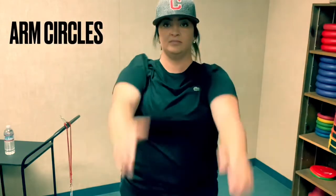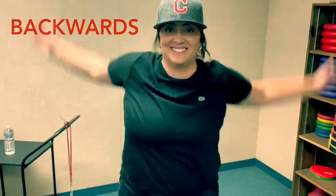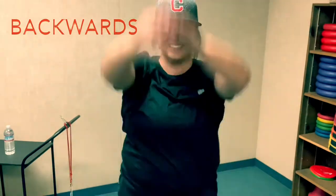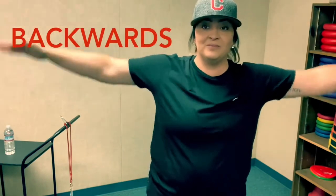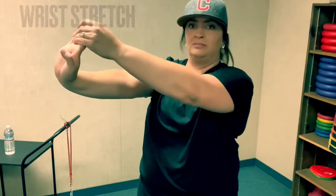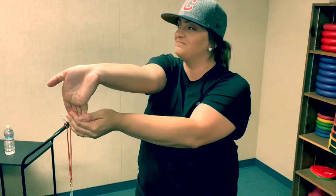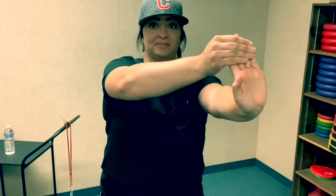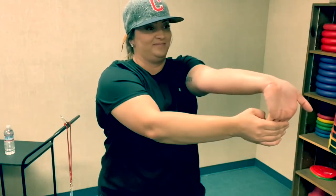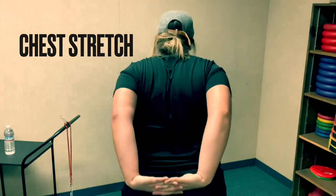Oxygen, heart, lungs. Blood and muscles, oxygen, heart, lungs. 10 beats times 6. More vigorous, more oxygen. More oxygen, more beats. More beats, more blood. More power to your muscles.